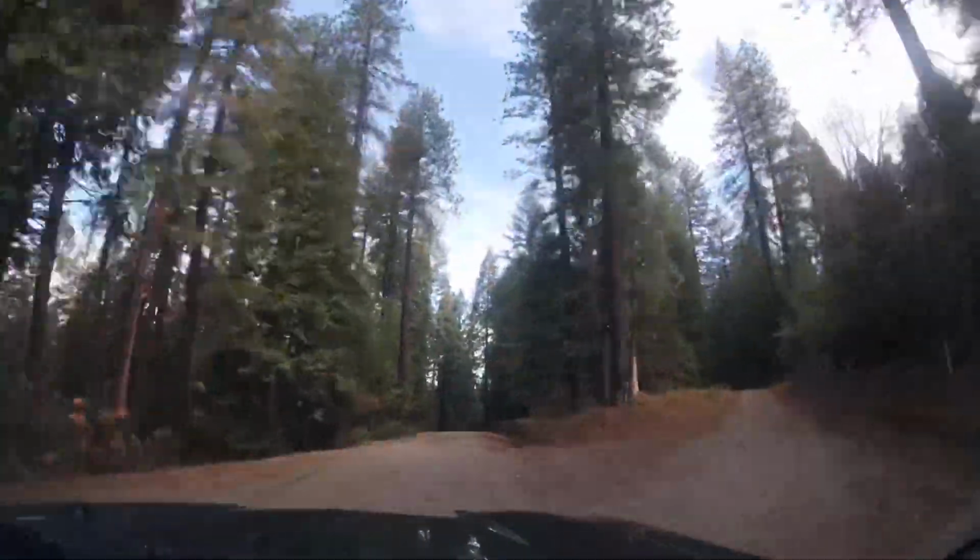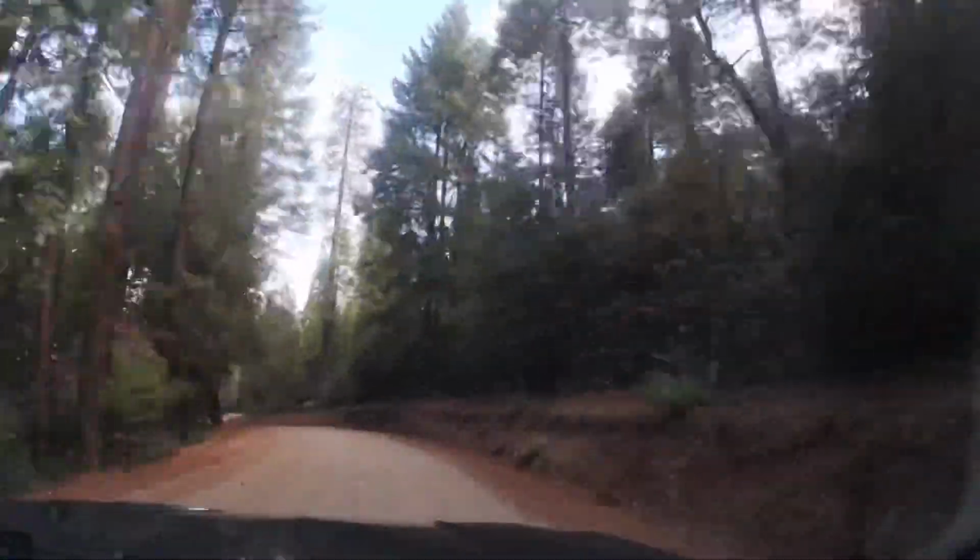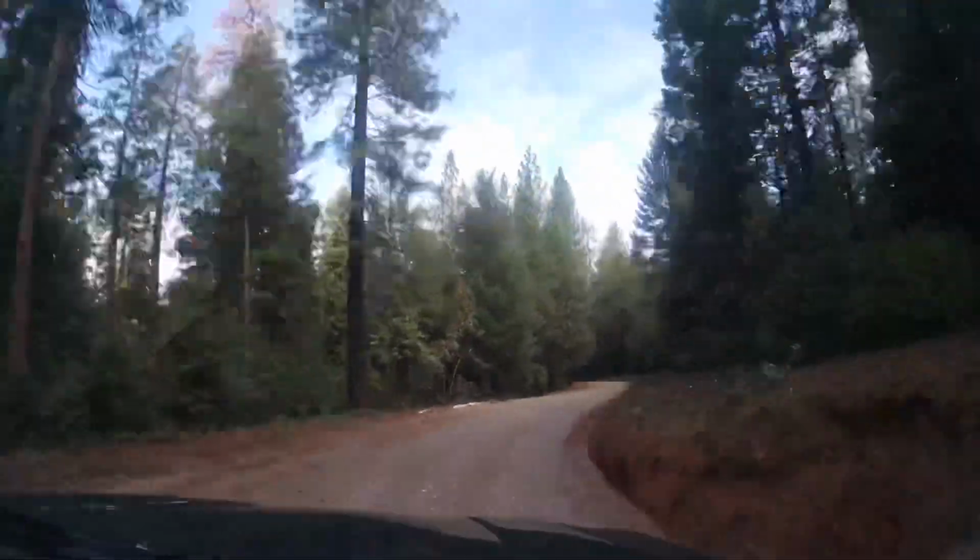I wanted to show the entire drive because this is a trip that most people will never actually get to drive on their own. And it's a beautiful drive.